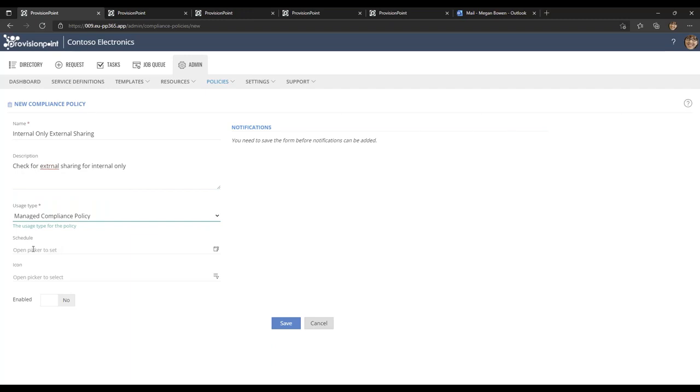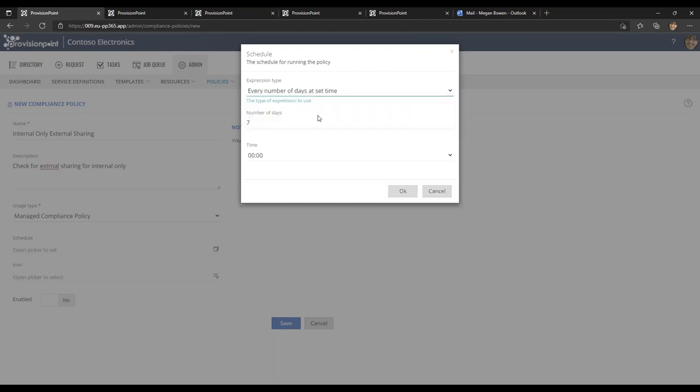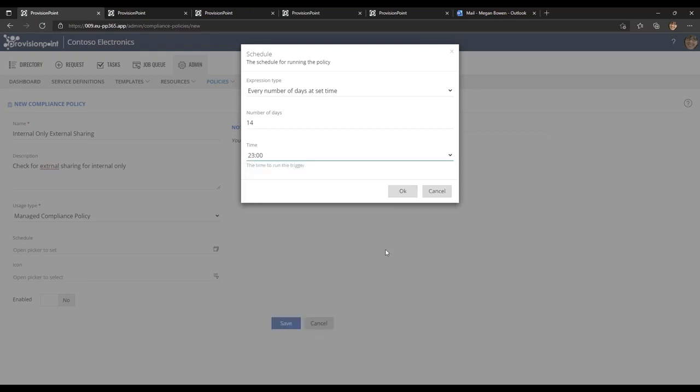And here is where I can choose the schedule that this compliance policy will run. So by selecting this, I can choose to run this either at a set number of days at a set time, or every named day at a set time. So for example, it will default to a minimum of every 7 days, but I could change that to 30 days to have this as a monthly review or any other schedule that you may like. And you can choose the time that this will run as well. So obviously we may want to choose to run this out of hours so it doesn't interfere with any of our day-to-day tasks.